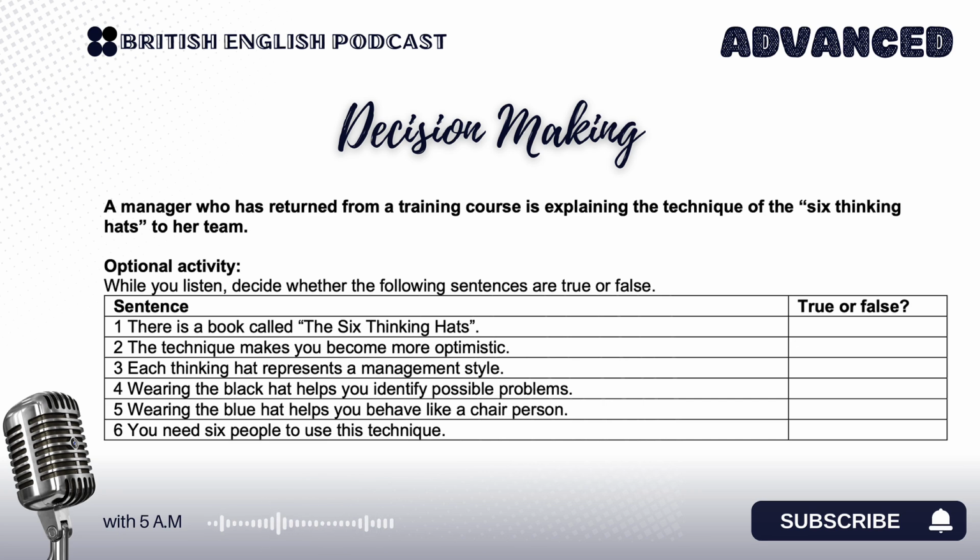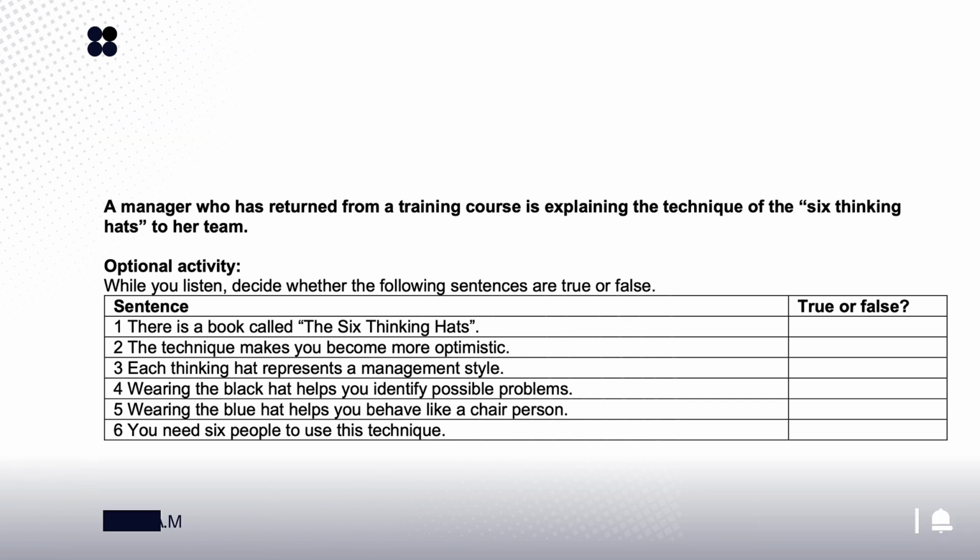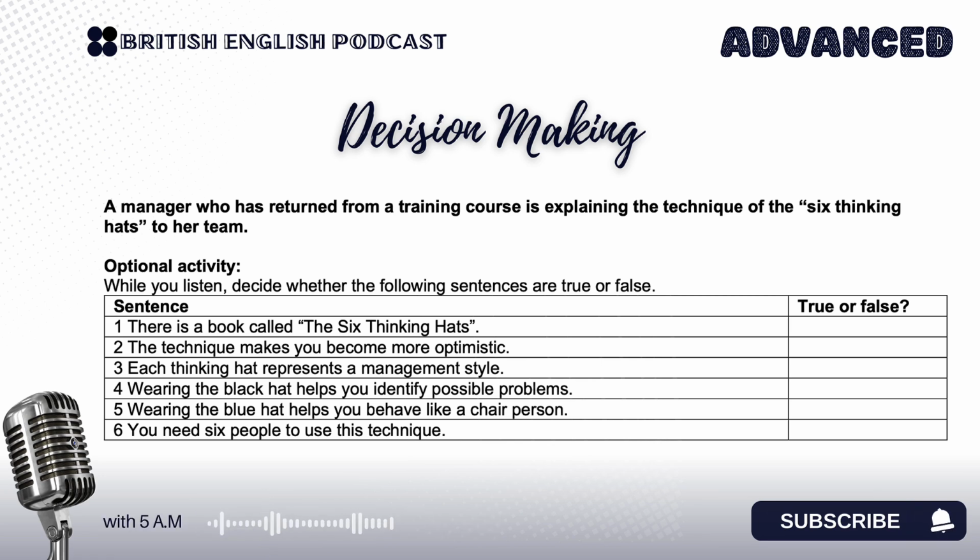The green hat is the creative hat. This is where you try to think of creative solutions to a problem. There are lots of creative tools that you can use, but we haven't got time to talk about them right now. The yellow hat is your optimist hat. It helps you to see all the benefits of the decision and spot the opportunities that arise from it. Wearing your yellow hat helps you to keep going when things look grim.